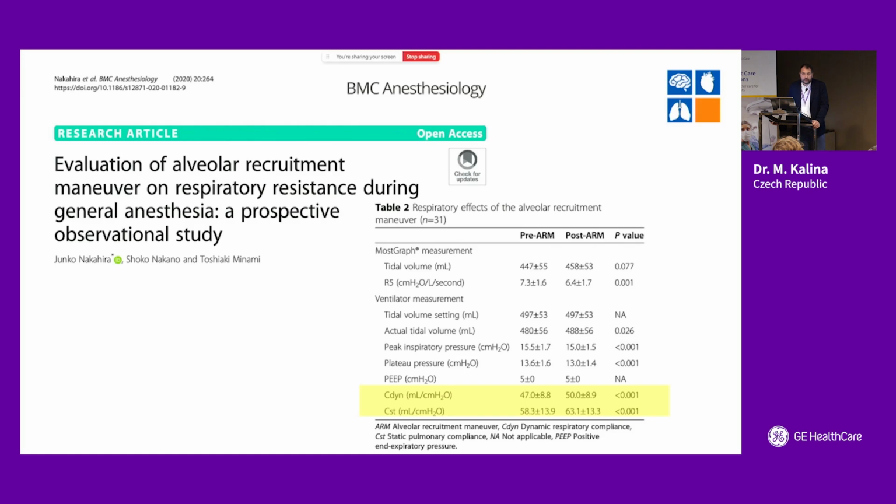But after all, we came to the decision to include recruitment maneuvers in our standard, and we recommend doing routine recruitment maneuvers after intubation of the patient and finalizing the position of the patient for the procedure. And this is one of the works showing me why we should do routine recruitment maneuvers. And we know that recruitment maneuvers during general anesthesia improve dynamic and static compliance.